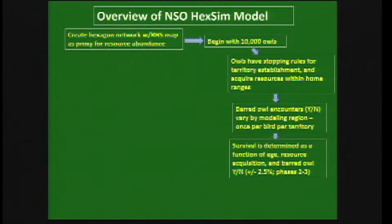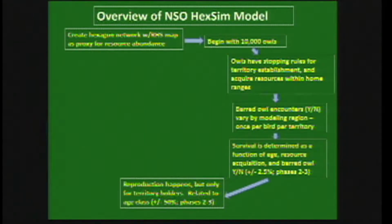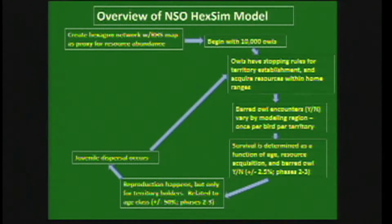So survival of those owls in the landscape is a function of age, the resources available to them, and barred owls. How many barred owls are in the neighborhood? Reproduction happens. They reproduce in roughly the same way that's observed across the demographic study areas. It depends if you have barred owls. Well, actually, no, not in this case. It has to do with the age class of the spotted owl and the habitat, the territory quality that it landed on. Dispersal occurs, and then the process starts over.